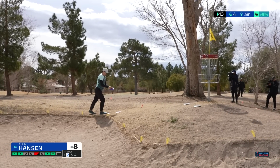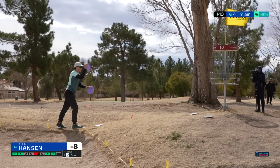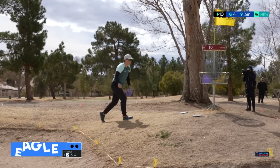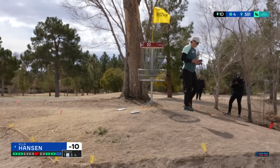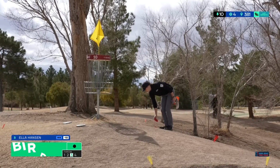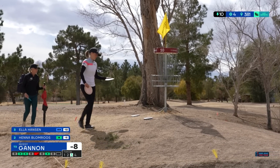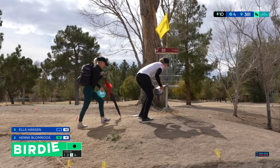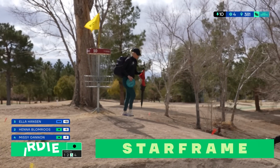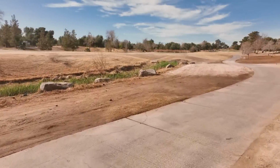And Ella for eagle. You don't see too many of these on this hole, let alone this close. Nice. Is that the first one of the tournament for FPO? On this hole, yep. First eagle. There was one last year, but it was a big throw-in, like from over 100 feet. Ella just eagling the ones that no one else does. Like we said, she eagles at least once a round. Or once a tournament, anyway.